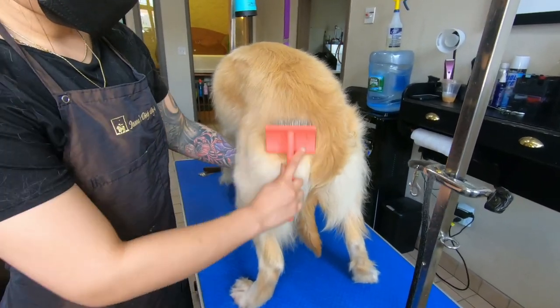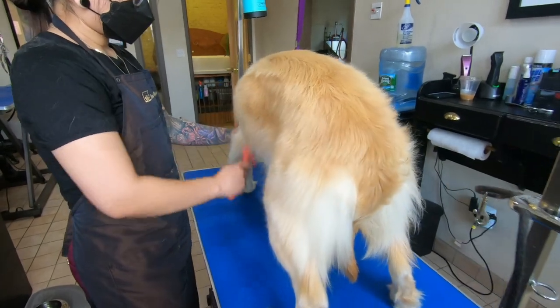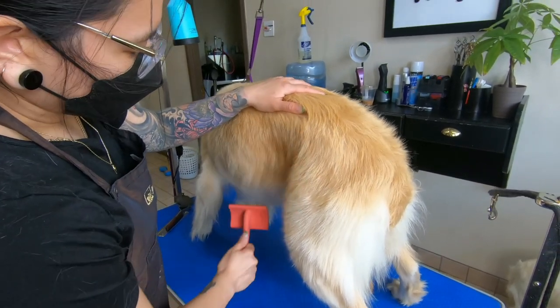Dogs that are super nervous, they'll get stiff like that. Sometimes it can be a sign of aggression, but I think it really depends on what other body language is going on at the time and the situation.